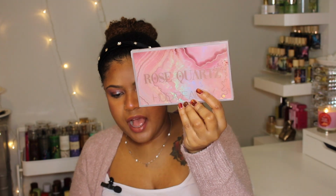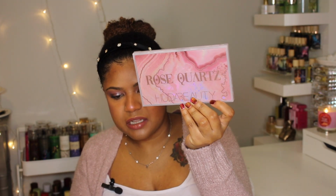Before we get into that though, let me tell you what I have on my face today. My palette of the day that I used on my eyes, which is absolutely gorgeous. I use this Huda Beauty palette. This is the Rose Quartz palette. I hope that you can still get this palette, but this is just stunning.